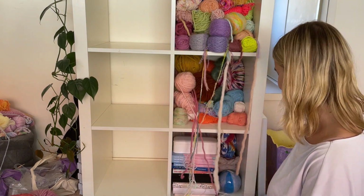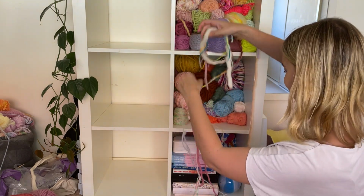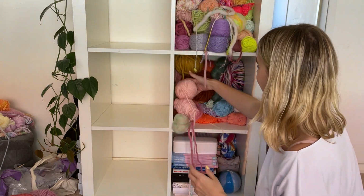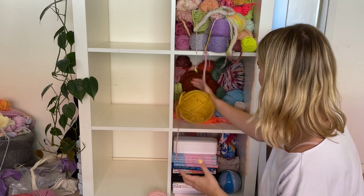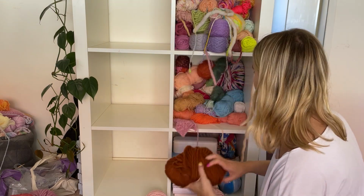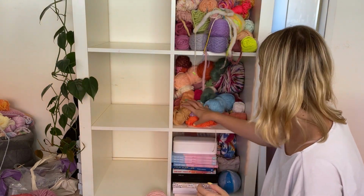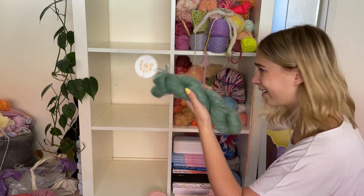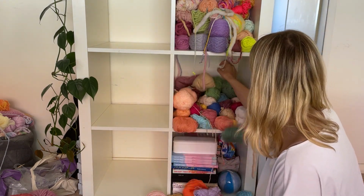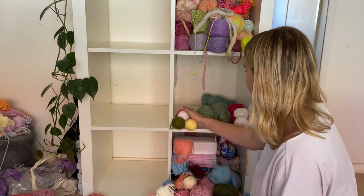Alright. See, that's what I meant. That's what I was talking about. Yep. Okay. Oh god. Alright. Bit more. Ooh. Oh, I didn't know I had this. Okay. Oh, found a swatch in there. Oh my goodness. A hank. Oh my god, I haven't seen this yarn in forever.